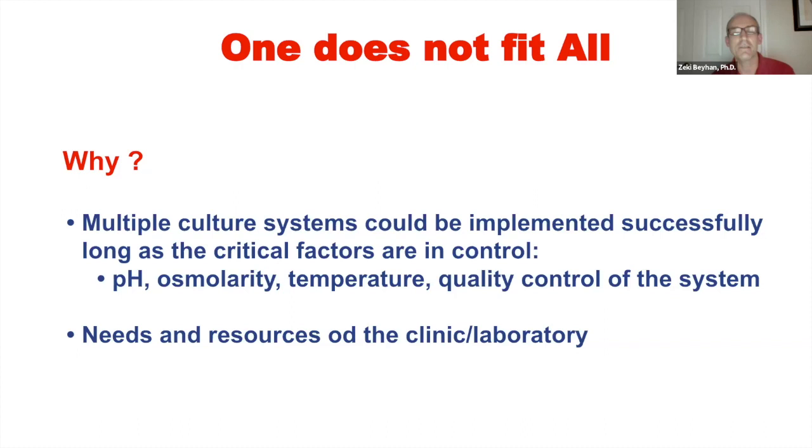We always have a global system, our base media culture system, and we tried everything on split oocytes and embryos in a systematic manner. After all of these, to be honest, my overall conclusion is that if we just pay attention to certain aspects of the system and make the adjustments as needed, I believe that multiple systems are going to be implemented successfully. By successful implementation, we're going to have overall success rates for a majority of the cases.